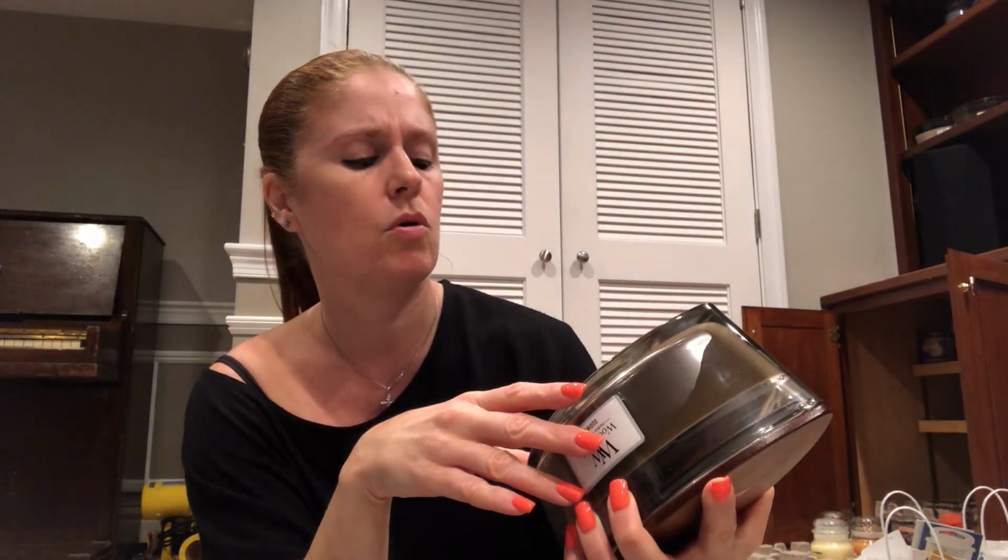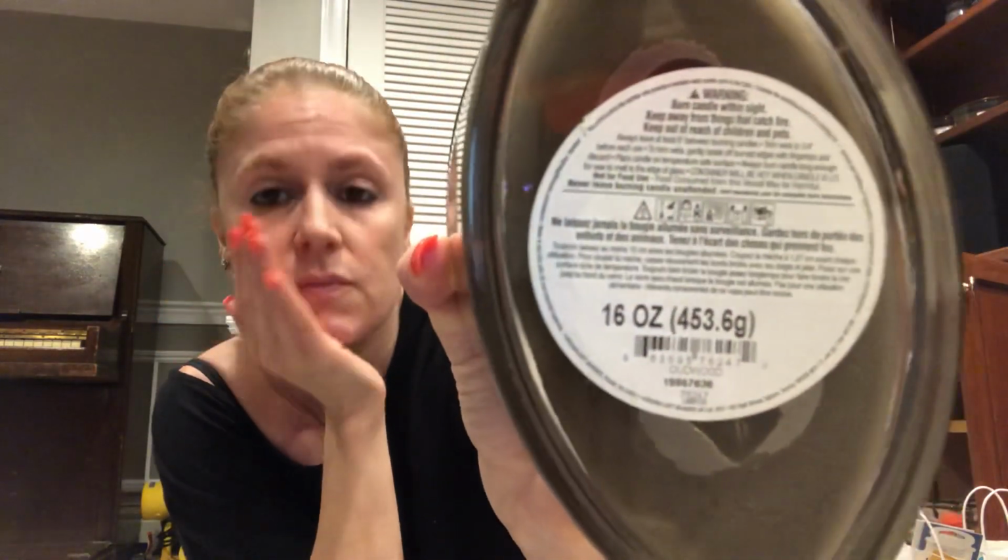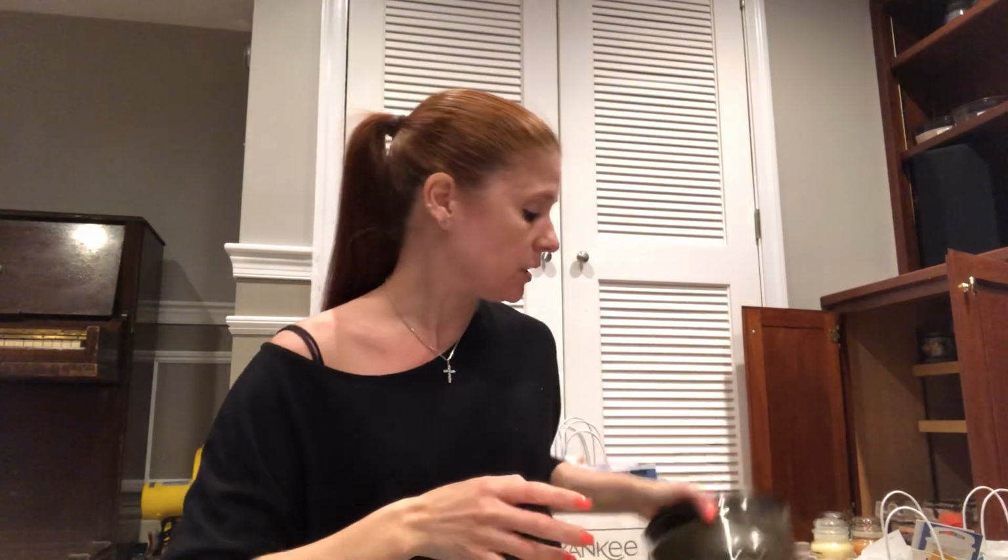Oh, I'm sorry, this one's called Oud Wood. O-U-D W-O-O-D. Hopefully you can see that. But anyway, this one smells like burning wood and incense. It's really, really pleasant.